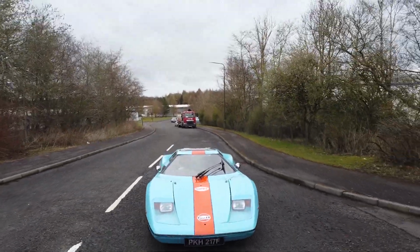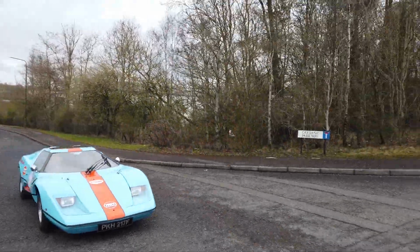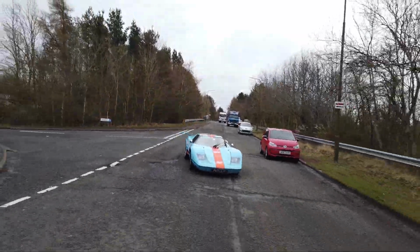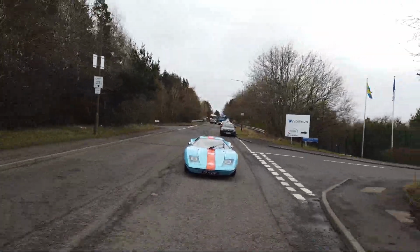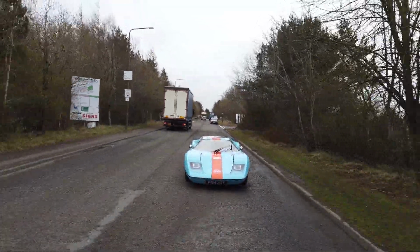There's no heating system in the car, and the Nova's notorious for the windscreen misting up. So on a wet day, it's a problem. When you're driving it, you end up with a misted windscreen. But I've solved that by taking the sunroof out, and that gives it a bit more airflow when you're driving.